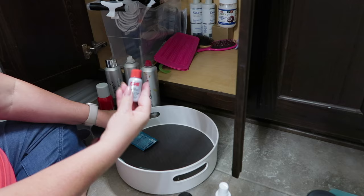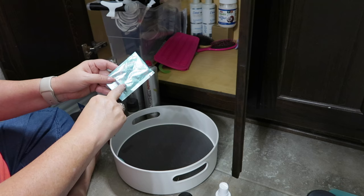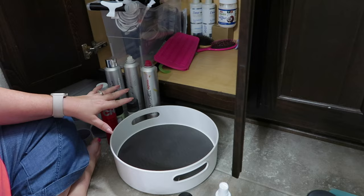These right here, you would use these in your hair if you've got product buildup on it, or the swimmers will help to get out the swim smell of the chlorine, and any green hair, if you have blonde hair, this will help to remove that. So I'm gonna keep those since we have a pool. Now let's go ahead and get this cleaned out, and then I'll put everything back in here that I'm gonna keep, and we'll continue on in this cabinet.